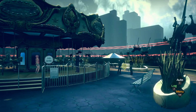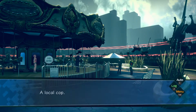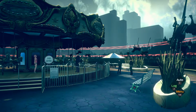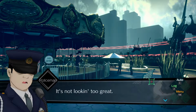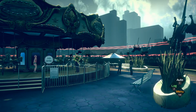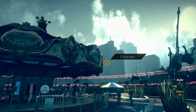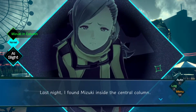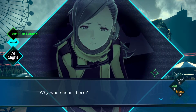Local cop. Ooh, I can talk to this one. How's the investigation coming? It's not looking too great. We searched all over here, but we didn't find nothing. Well, that's not good. I think that's everything that I can look at besides the column. Last night, I found Mizuki inside the central column. Why was she in there?